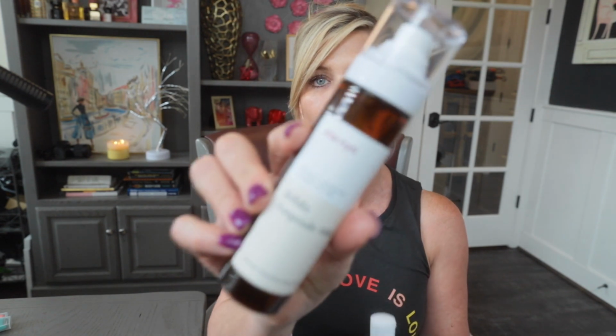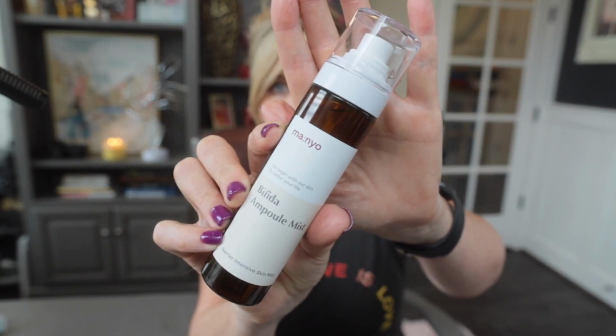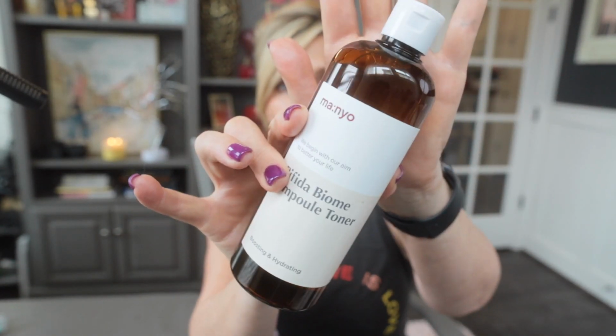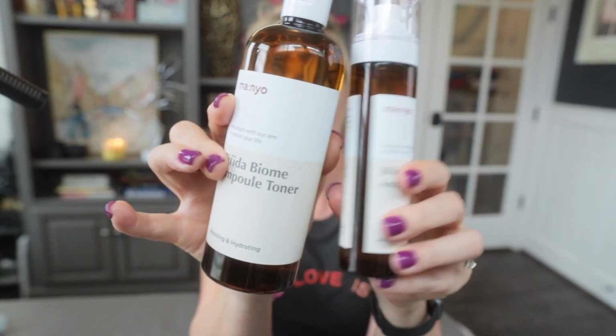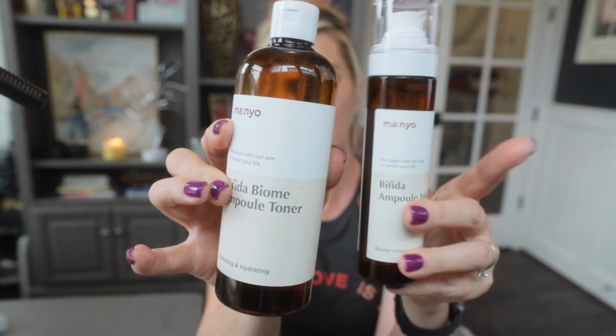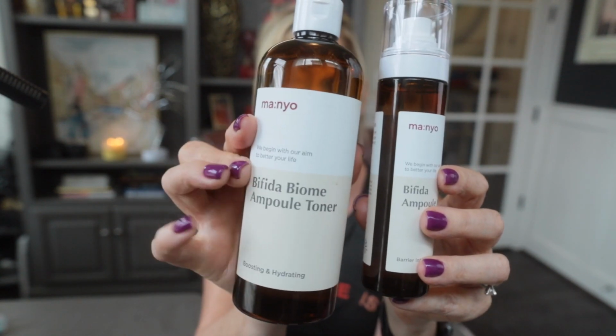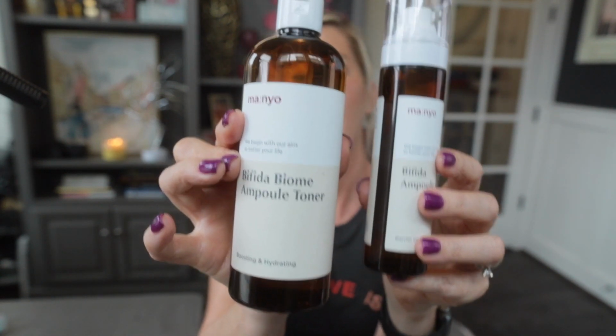Next thing, two more kind of essence type things. This one is actually by Manyo Factory, and it is their Bifida ampule. Now, I have actually gone through one whole of these spray bottles and repurchased this. Then I decided to go ahead and buy this big Mama Jamma so that I can refill this spray bottle and not continue to buy multiples of this. Basically what this is, it is a Bifida ferment lysate essence.